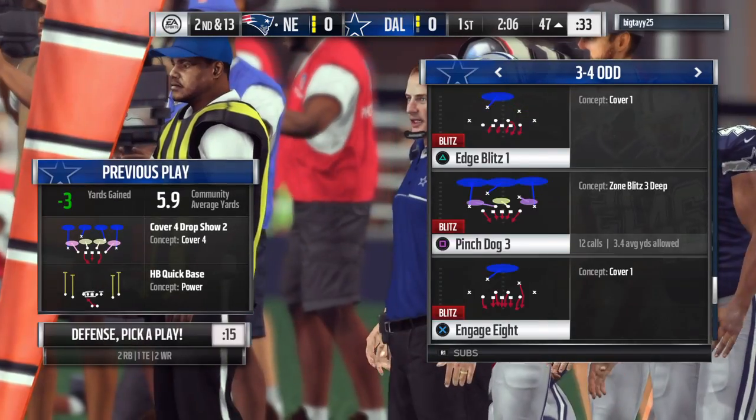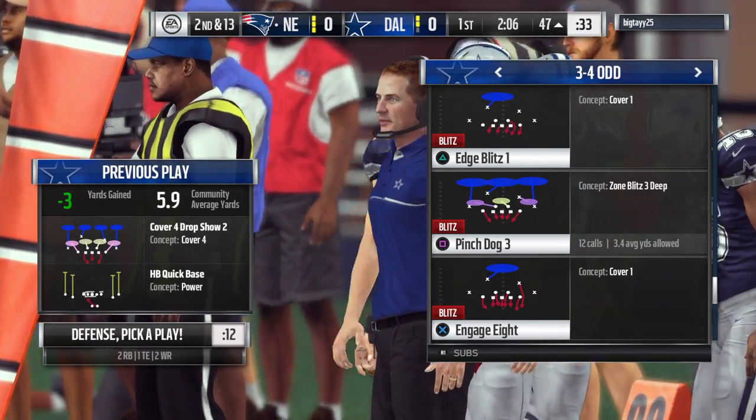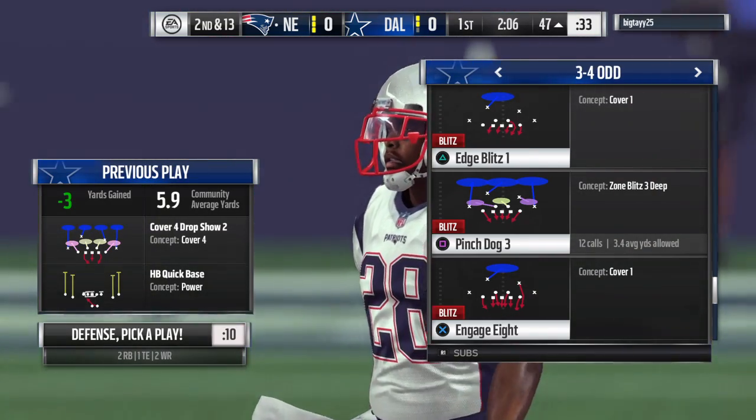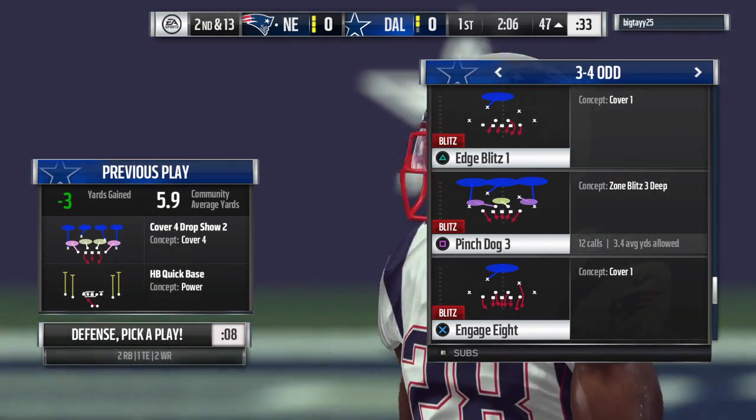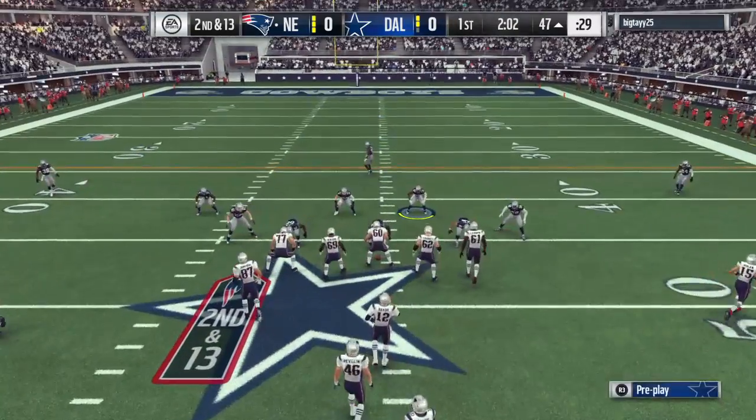On offense, a guy that you want to have the best eyes on the field are your quarterbacks, so you can see everything pre-snap, and then, of course, as the play develops. On defense, oftentimes it's the linebacker. And on this play, his eyes took him right to the ball. Then he made a nice tackle.